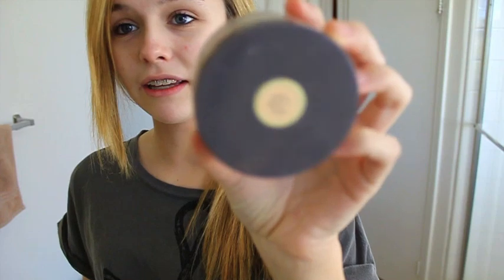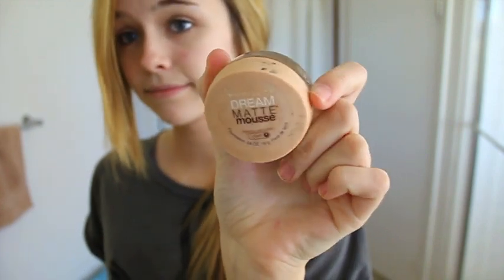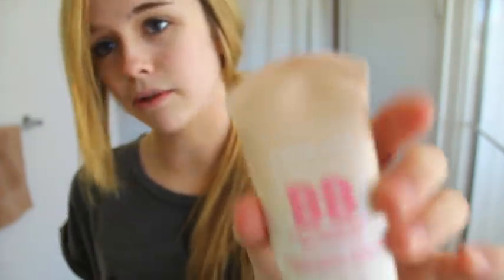So this is my makeup. What I use mostly is Hydra Perfecte from L'Oreal. I'm really white. I sometimes use the Dream, the mousse stuff from Maybelline. I also use sometimes the Mineral Power powder by Maybelline. I also use BB cream from Maybelline. I like Maybelline. That's all my face stuff.